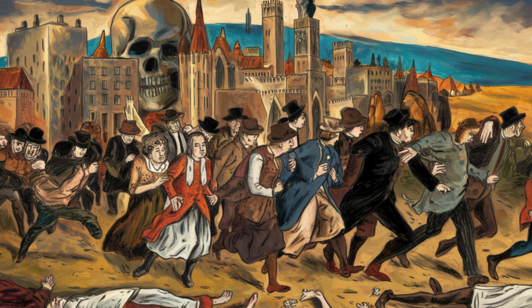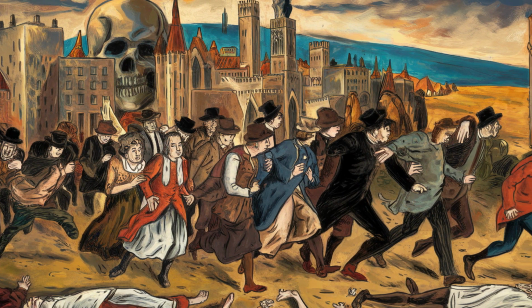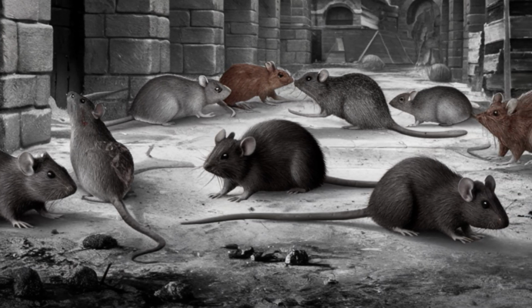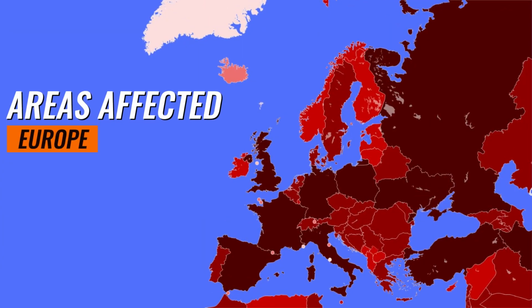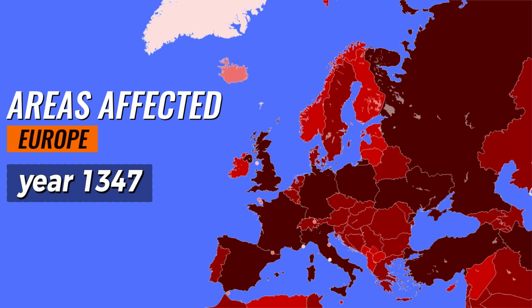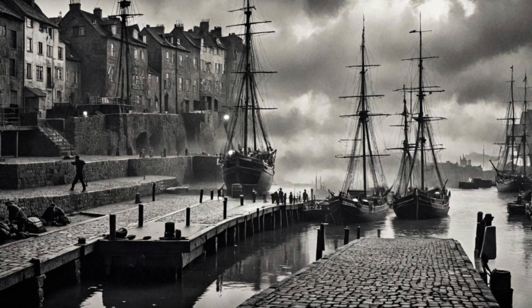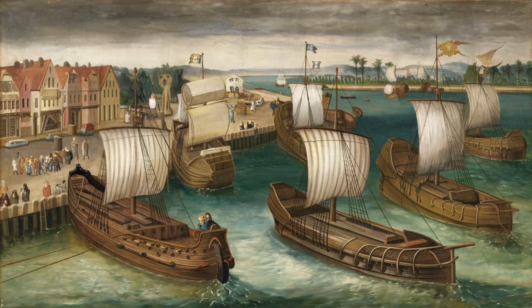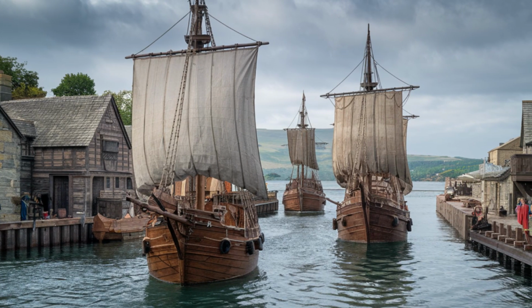The Black Death, as the bubonic plague is known, is a disease caused by the bacterium Yersinia pestis, transmitted mainly by fleas that infested rats. It reached the European continent in the mid-14th century. In the year 1347, the bubonic plague arrived in Europe. The most common form of the disease arrived through merchant ships that brought not only spices and fabrics but also rats infested with fleas carrying the Yersinia pestis bacteria.